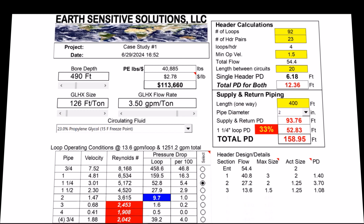So let's go back to our little calculating sheet here and look at maybe what we can do. First, look at the 2-inch pipe going out to these groups. That generates roughly 94 feet of head pressure drop. Well, let's just bump that to 3-inch. Boom, we're down to 15 feet of head. Very simple change. Improves the situation tremendously.